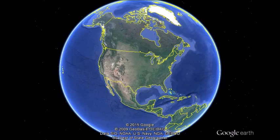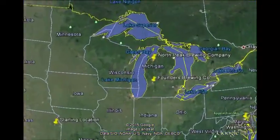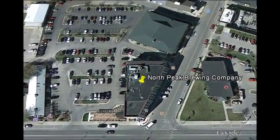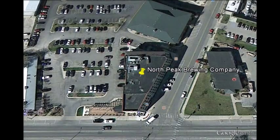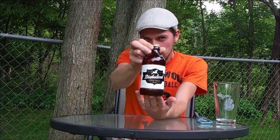Alright, let's take a virtual tour real quick to Traverse City, North Peak. Go! Alright, that was the virtual tour of North Peak and Traverse City. So let's take a closer look at our bottle and we'll get tasting.